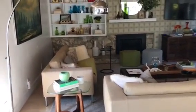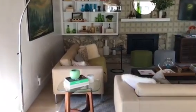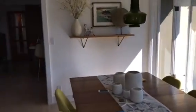So you can see how different the outside is versus the inside. The inside is fresh white. I'm an avid student of the blog, and I didn't tidy up for this video, so this is the real house, the real way it looks.